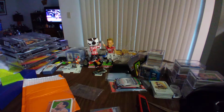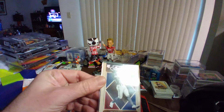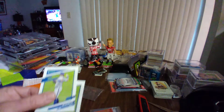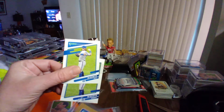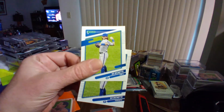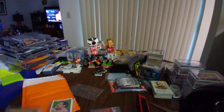Now, this one here is a Boba Fett Timeless Treasures rookie card. When I pulled Toronto, I had no idea I was going to get all these Boba Fetts. We have two Boba Fett 2021 Donruss team variants. We have Toronto and, what does it say, the Six. So that's awesome. I do like that.